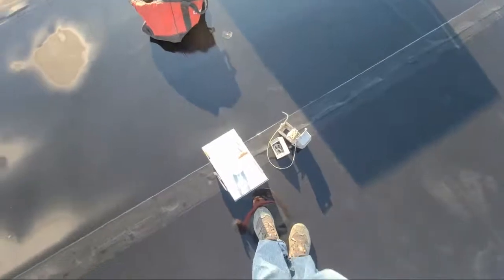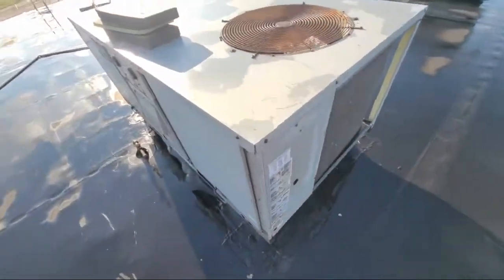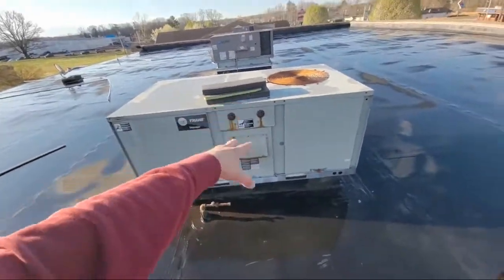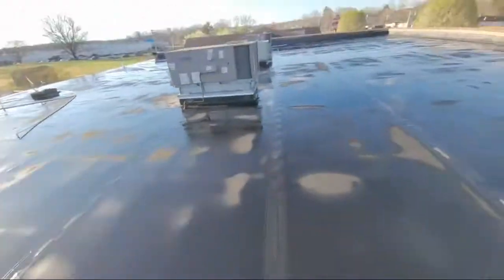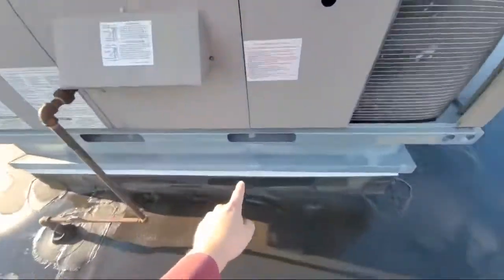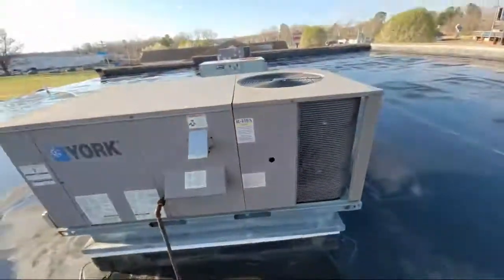There's the old disconnect box, the old receptacle, and it was on the side of this package unit. I've got a curb adapter that will go on that old curb, and then our new package unit will set on that curb adapter. Just like this right here. You see, this package unit sets on a curb adapter, and then that curb adapter sets on the old curb.